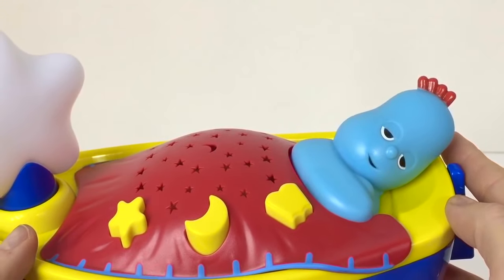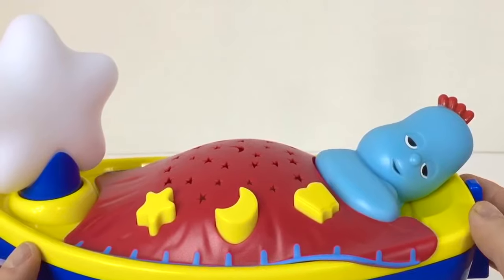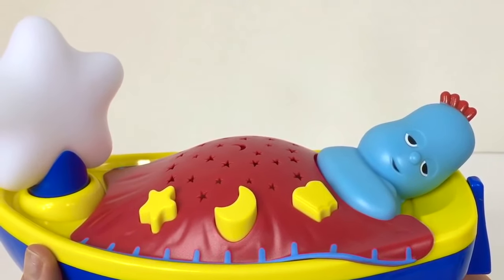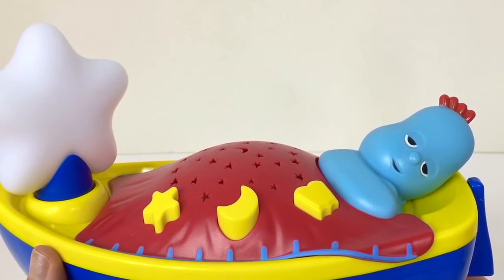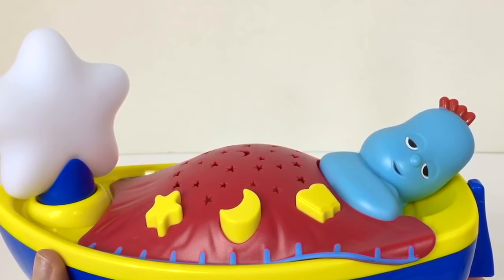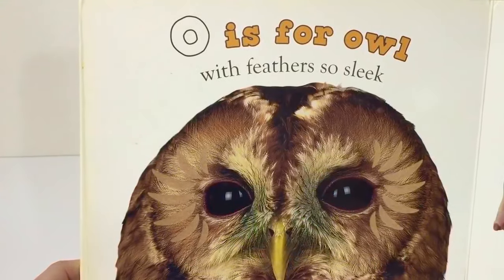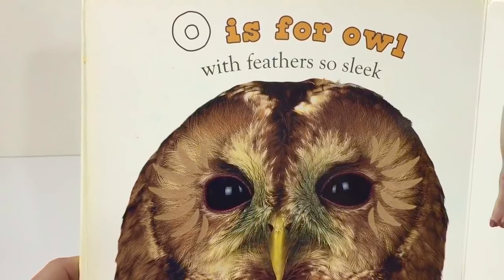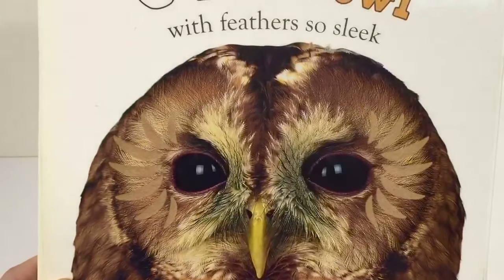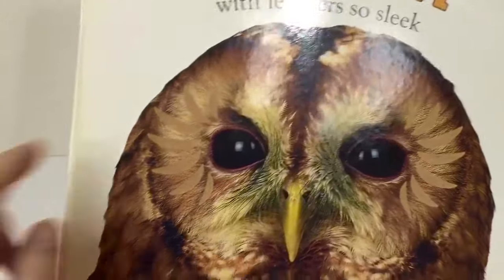What a funny noise coming from Makka Pakka's trumpet. There was a stone in it. Makka Pakka gave the stone to Upsy Daisy. Thank you, Makka Pakka. Did you know that an owl wakes up at nighttime? O is for owl with feathers so sleek. And the owl has soft feathers right by its eyes.